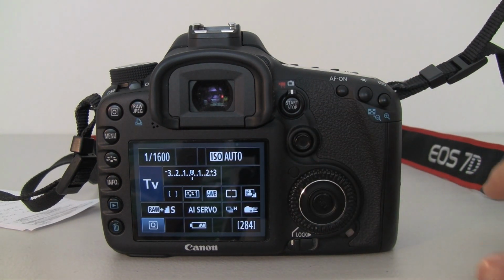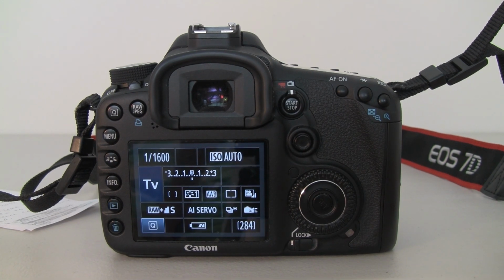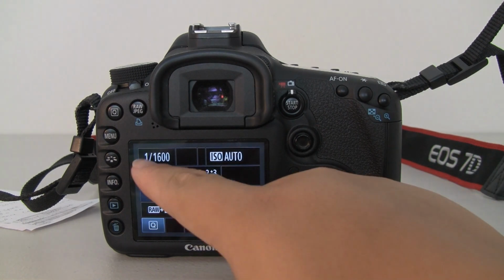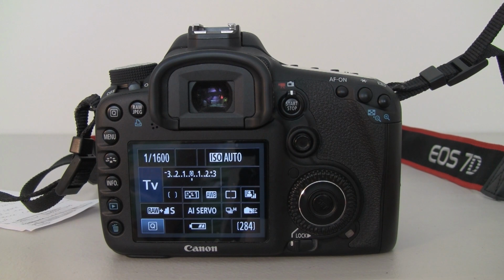So ISO auto, if you can set the max, great. If you can't, I would recommend probably not picking the lowest ISO because that's bad. You probably want to go between 200 to 400 ISO depending on how fast the object is going. And for the shutter speed, you want something fast. I usually go with the default of 1/1600 second shutter speed because this is pretty much fast enough. Again, I can't give you a definite shutter speed as it depends on how fast the object is traveling when you're taking the photo.